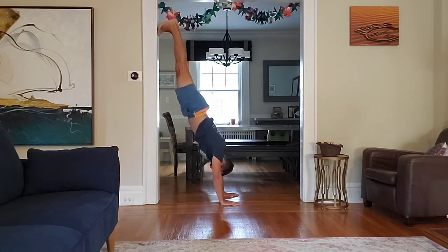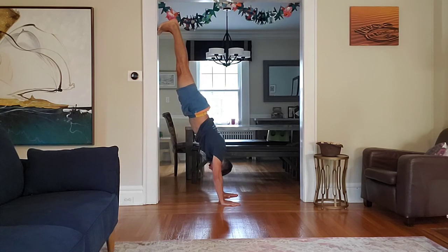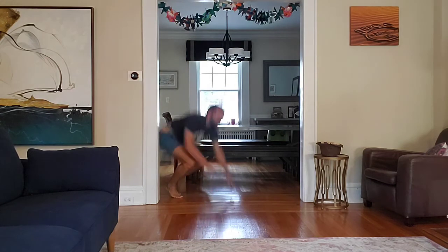Try to keep the elbows locked, chest forward, weight distributed through the palms, and another 10, 9, 8, 7, 6, 5, 4, 3, 2, 1. Dismount. Shake it out.